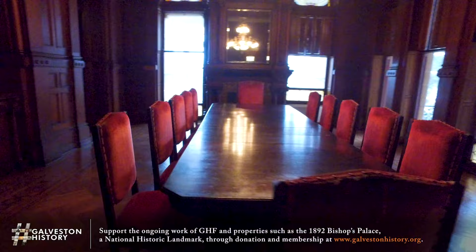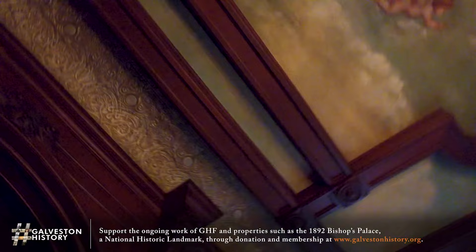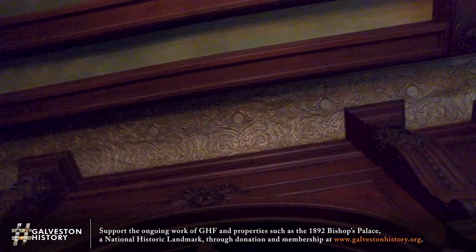There are many, many little faces carved into the wood. If you come to visit, make sure you take a chance to look for those. It's so dark in here that a lot of people don't always see the fun little faces, but I think they're really cool and a nice detail in this room.